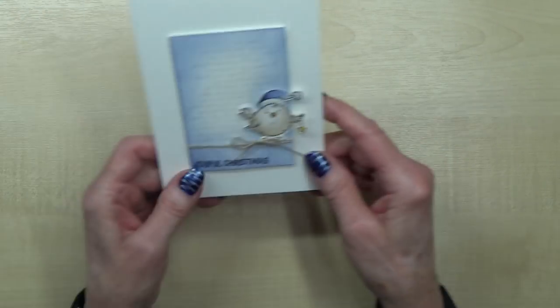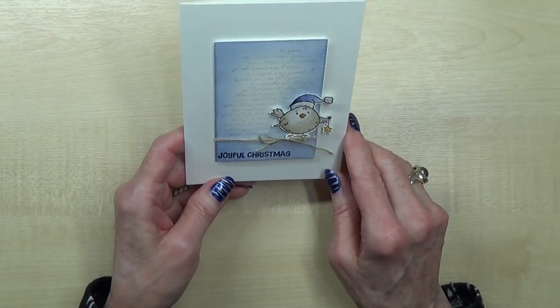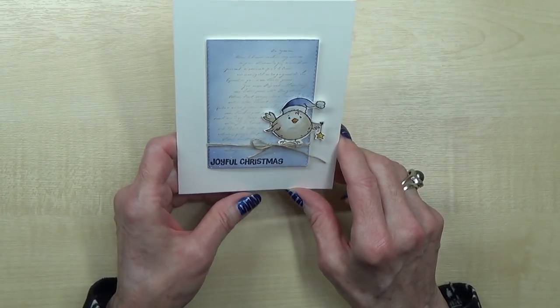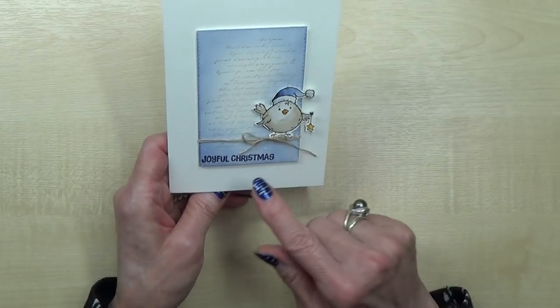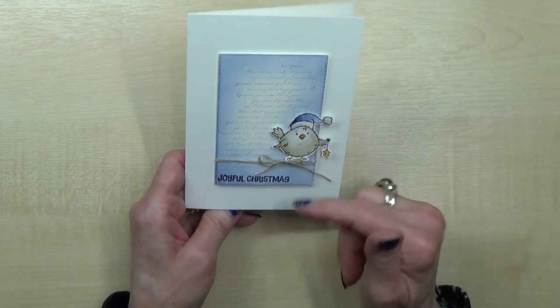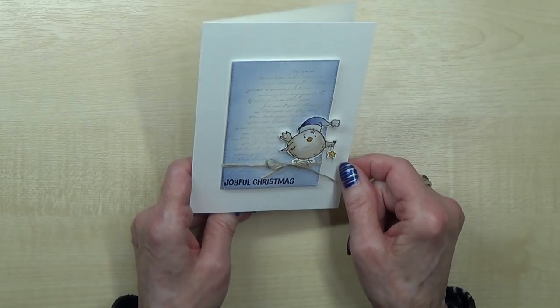And this was a stamp set I didn't get. I thought about it and thought about it and didn't in the end. It's probably too late now. But this, again, it's quite a plain card. Again, my style. Really lovely, I like it.